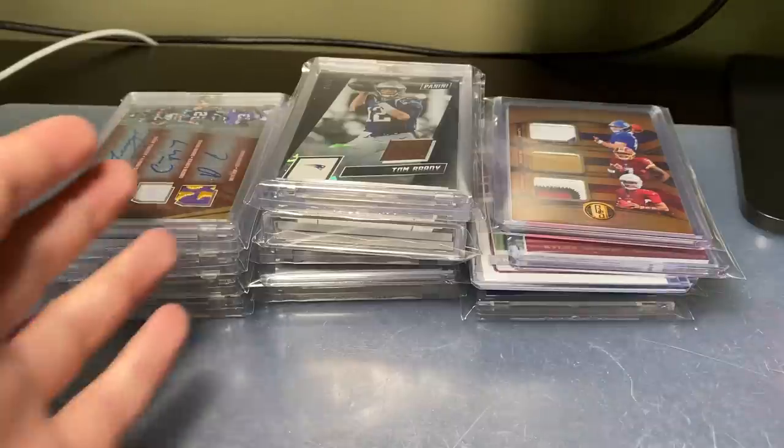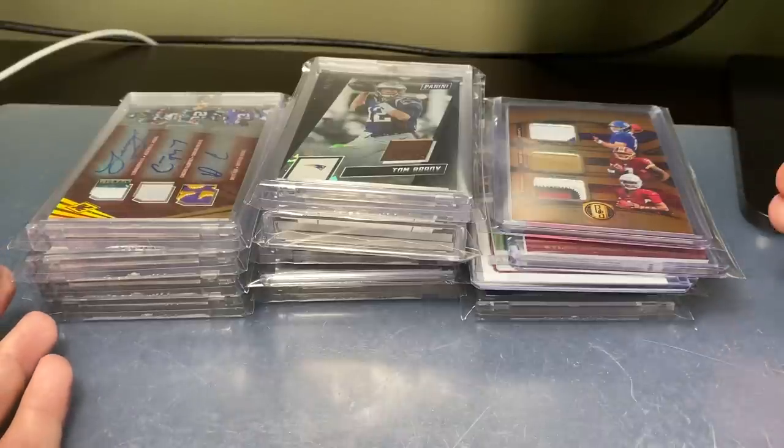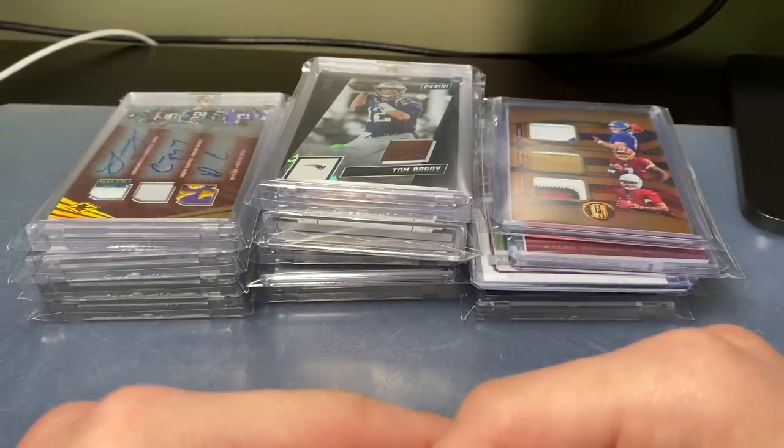But I finally went to a card show. If you guys don't know, I have an autoimmune disease, so I haven't been able to go to a card show for a long time because of COVID. It's very risky for me. But I'm double vaxxed, I had a mask on and everything, and even gloves, because I have to protect myself. So here we go, guys. I'm pumped to get into this and show you what we picked up.